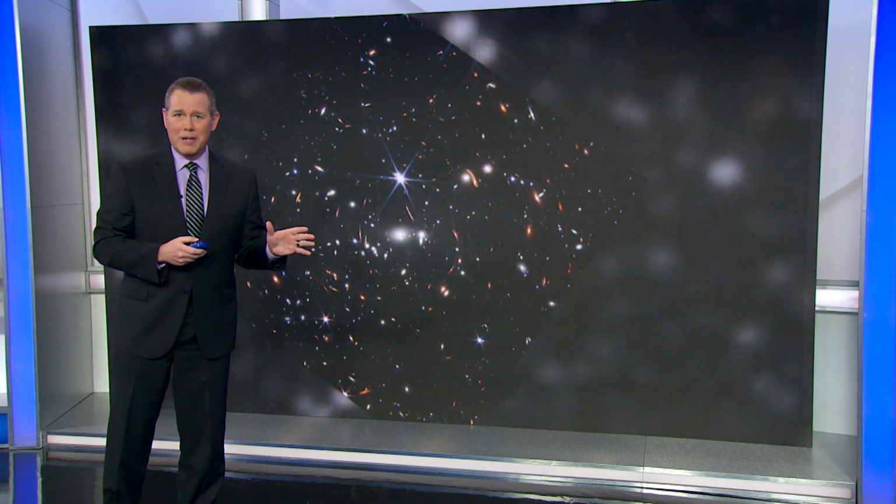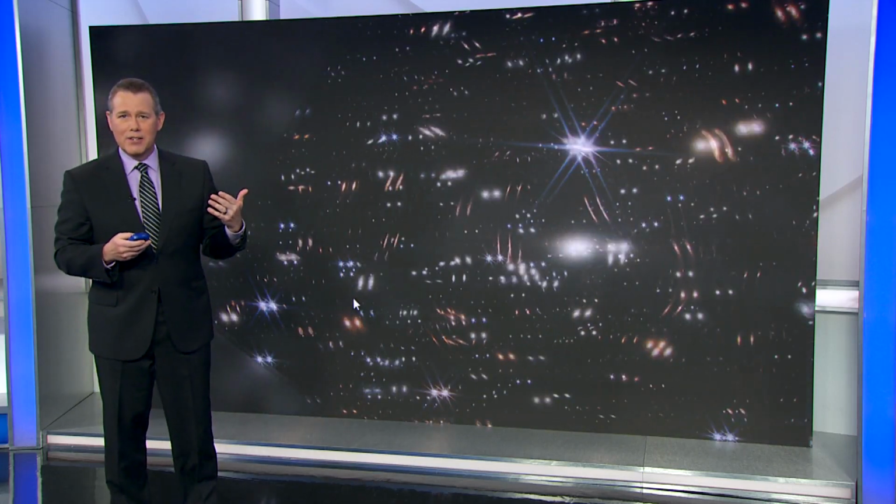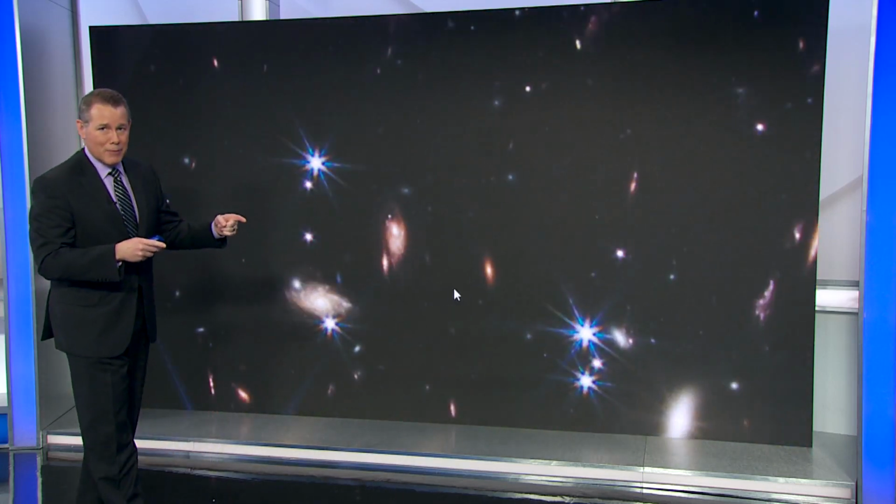There's plenty more in this picture, background galaxies that are unrelated to the cluster at the center. But we're going to really zoom in on this image. You can do the same.